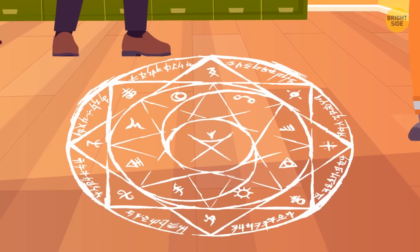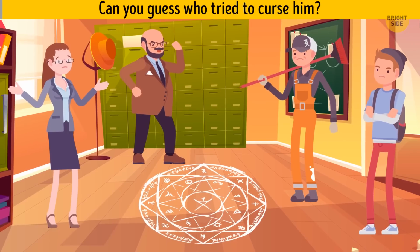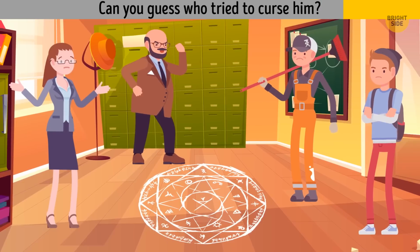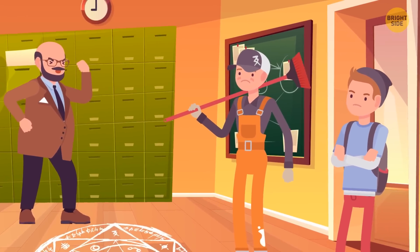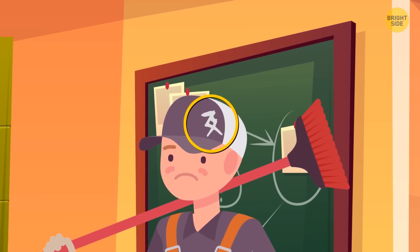Someone drew a pentagram on the floor in the principal's office. Can you guess who tried to curse him? It's the janitor. There's a paint stain on his uniform, and similar symbols can be found on his cap.